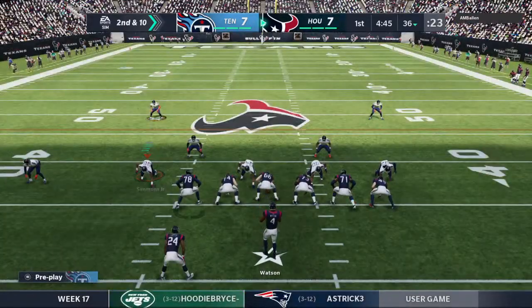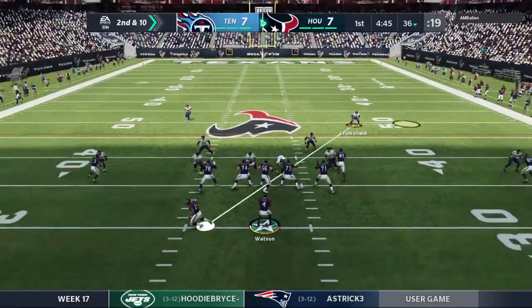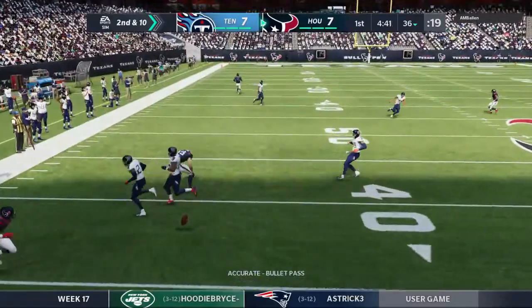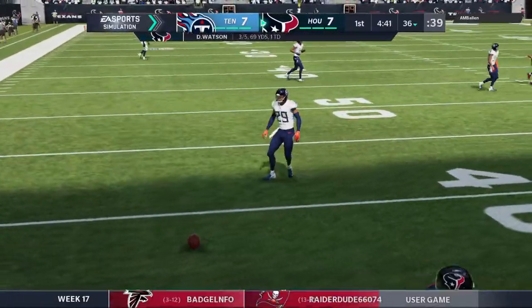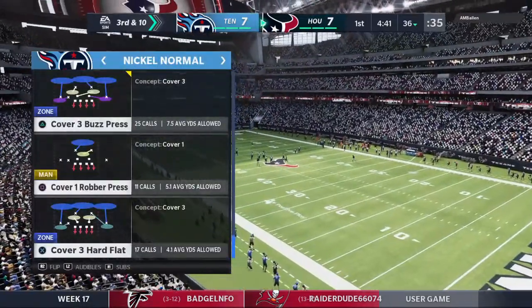They'll try again from the 36 on 2nd and 10. Throwing again is Watson, and that is incomplete. A lot of force bearing down on him there. He could not hang on. It's 3rd down.